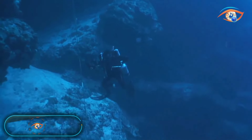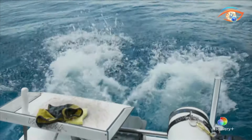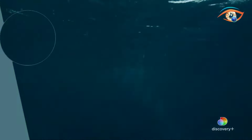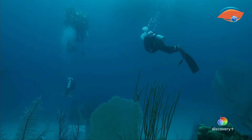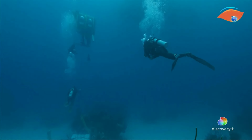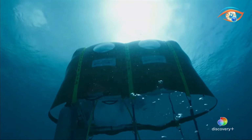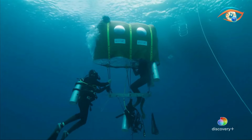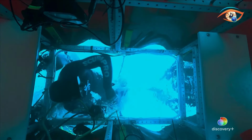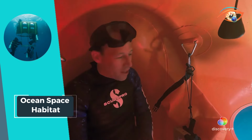Ocean Space Habitat. The Ocean Space Habitat is revolutionizing underwater exploration, offering a portable life support system for divers seeking to delve deeper and extend their stay beneath the waves beyond the limits of traditional scuba gear. Functioning like an underwater tent, this innovative habitat can be swiftly deployed, creating a breathable environment that enables divers to spend up to 49 hours submerged at a remarkable depth of 432 feet.